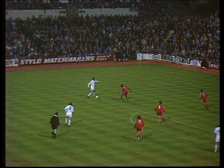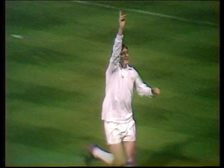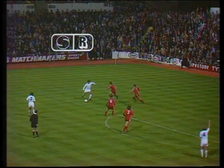Bionda got in the way of that. Now Madeley. Again the deflection. Jordan, Clark. Jordan, goal! How did Clark do it? How did Clark find a way through that mass of legs?